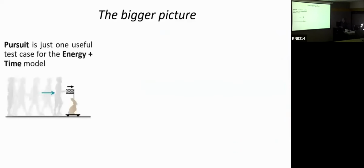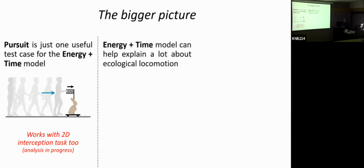Okay, I'm going to tell you a little secret, and that's that I actually don't care about pursuit all that much. It's actually not that interesting to me. But I think the thing that is interesting is this energy plus time model. One thing we can do, by the way, is we can do this interception task in 2D. And so we've done this and it's working well, but we're still in the process of analyzing it. But we can also explain a lot of other things like more ecological locomotion, I think.